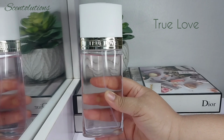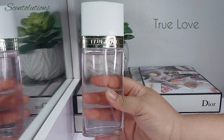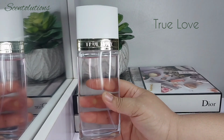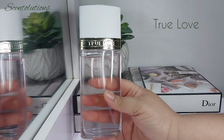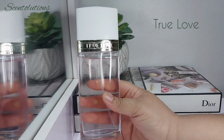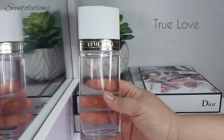If I spray this at night, I wake up in the morning still smelling this scent. So that sandalwood and vanilla adds some creamy woodiness to this perfume. So it creates a sense of nostalgia for me. This perfume is very nostalgic. It reminds me of mummies in the 80s and 90s.